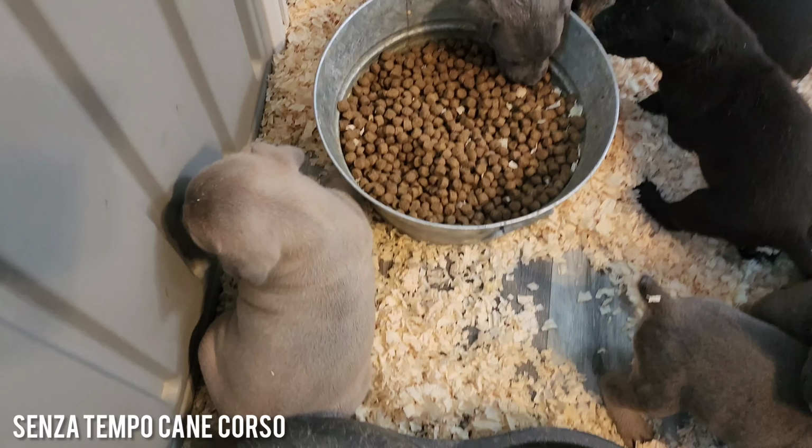I'm here with the Remy babies. Oh god, I'm so tired. And they're doing so good. They're 4 weeks old tomorrow. And they're just looking fantastic. Just got done cleaning out the box.